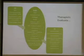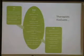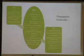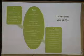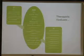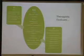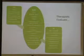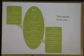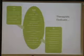OTs, we're going to look at their self-care skills as one of the priorities, and that is what we see as the outcome, but we're going to look at their developmental fine motor skills. We're going to look at their visual motor skills. Visual motor skills, I call those visually based motor tasks. So writing skills being a big one, but also cutting with scissors and anything that's requiring hand-eye coordination.